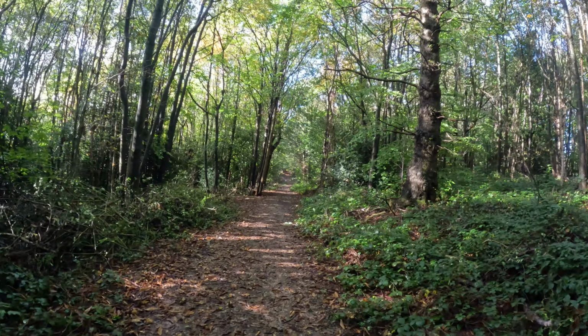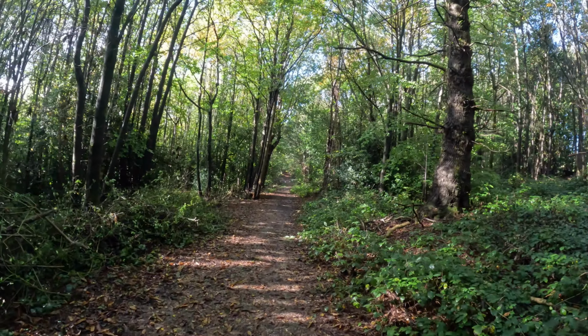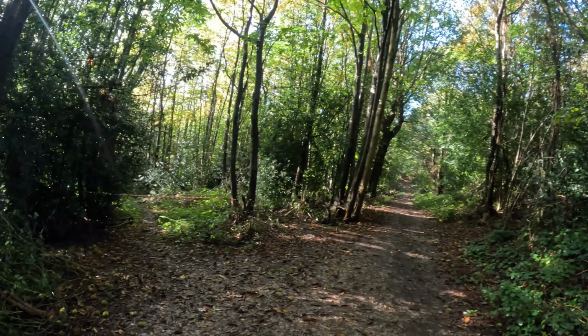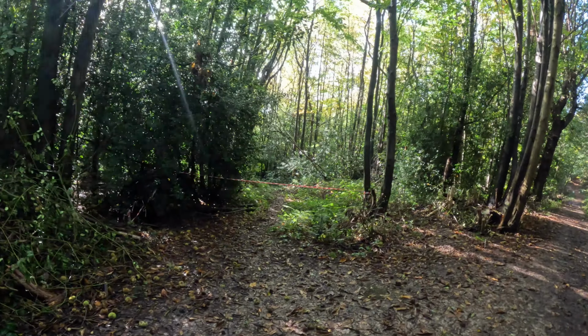The one massive thing we're battling with up here is general public. There's footpaths everywhere and it's quite a well-known walking spot. You can see we've got little paths coming out, and you can see that tape there. But we're just trying to cordon this off in zones.